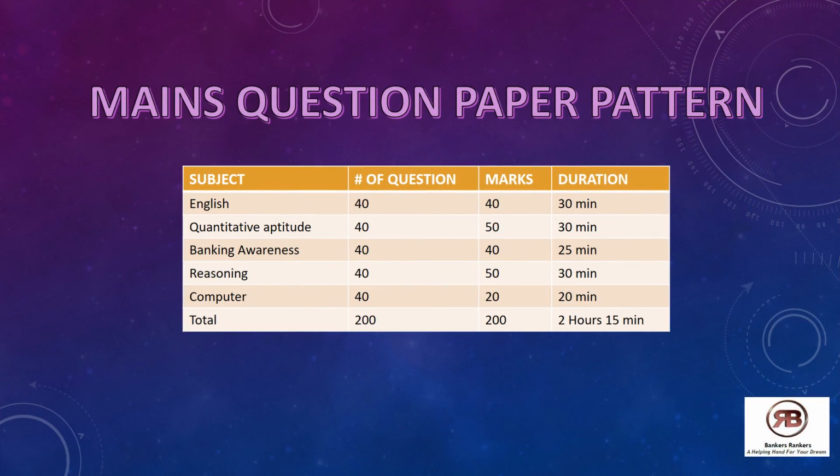In the mains exam, there will be 5 sections with different time and marks weightage. Quantitative aptitude and reasoning sections can fetch you 50 marks in a limited time duration of 30 minutes each. However, the computer section weightage has been reduced to 20 marks from the previous year's 40 marks.